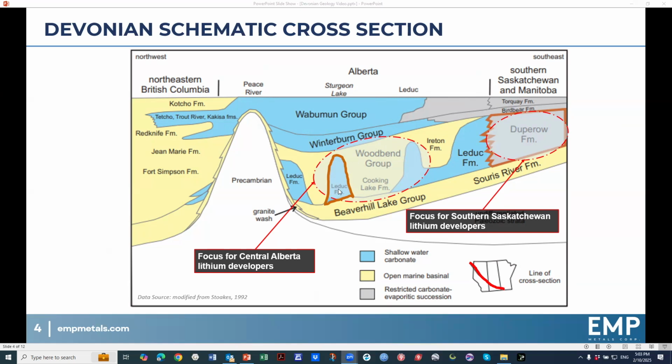The Leduc Formation in Alberta was deposited as a series of reefs built out into the open ocean. They tend to be vertically stacked, quite thick, but laterally not very extensive. The Duperow Formation, in contrast, was deposited on a very broad, shallow carbonate platform. It was a hot and arid environment, so there were many cycles of deposition and evaporation. This led to cyclical deposition and a type of layer cake geology where there are many stacked reservoirs, none of which are very thick, but all of which are laterally very extensive. They go for tens or even hundreds of kilometers.